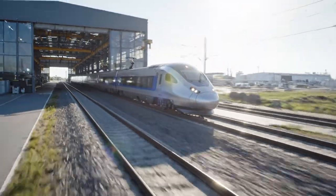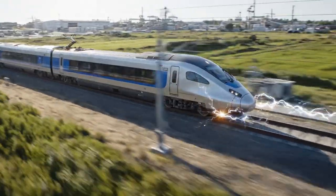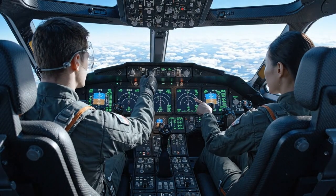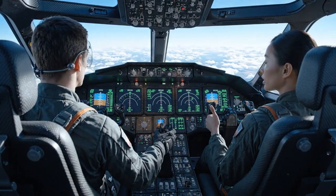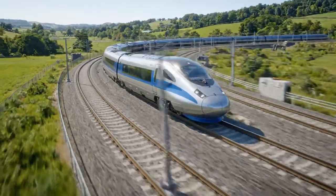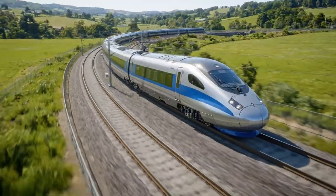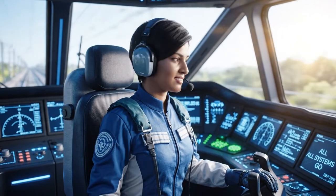The train rolls out into the sunlight and immediately begins acceleration testing on the private factory rail line. Inside the cockpit, test pilots verify that the automated safety systems and manual controls are perfectly responsive. The advanced suspension dynamically tilts the carriages into the curves, ensuring passengers won't even spill their coffee. The data is in. The train has passed all safety, speed, and comfort requirements with flying colors.